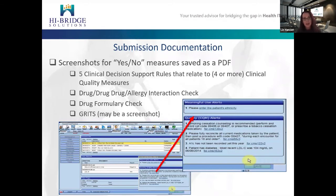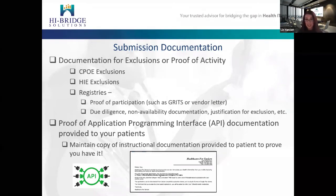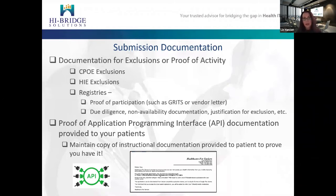I do want to say that if you're submitting GRITS by logging into the GRITS portal and entering it, that's not an electronic submission. You want to make sure that you've got documentation for your exclusions or proof of the activity. So if you're taking an exclusion for CPOE, then the reason should be you have less than 100. The same should be true for your HIE exclusions, and the same is true for your registries. You need to document, provide some kind of visual proof that you're either participating or that you should exclude it.